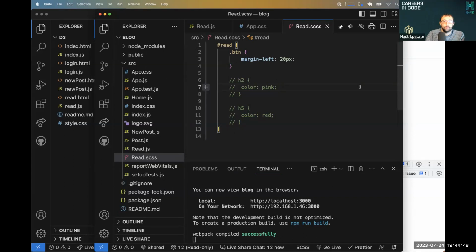Cool. Anyone need a step repeated? Anyone not get the concept? All right. Got one more thing for you tonight, and then we will open the floor to any questions, any React concepts, anything that we would like to review.